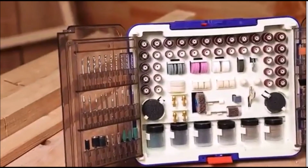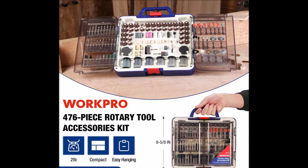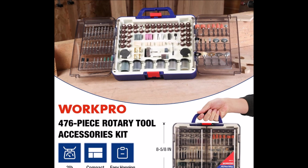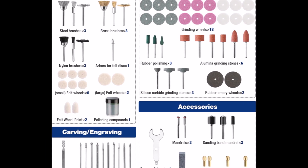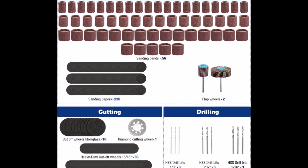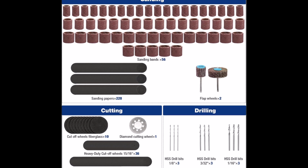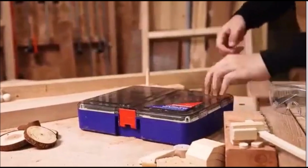Number 3. The WorkPro 476 pieces Rotary Tool Accessories Kit is a comprehensive set designed to meet the needs of both beginners and seasoned rotary tool users. Packed with 476 pieces, this kit is ideal for cutting, sanding, grinding, carving, polishing, drilling, and engraving, making it a versatile choice for a wide range of DIY projects.